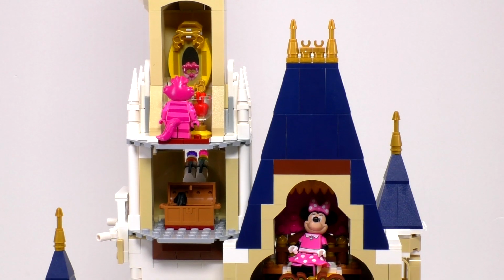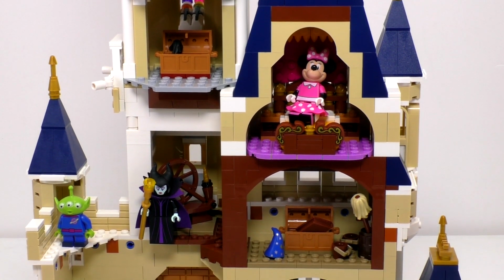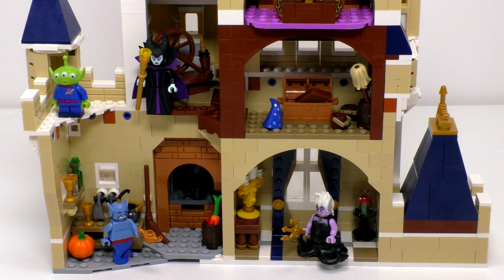Most of the figs, I think, are to represent how the classic characters are represented at Disney World. And honestly, the only ding I can really think of about this set at all is that it didn't include a Cinderella minifigure, but you can bet that we're going to be getting one in the next series of collectible Disney minifigs.